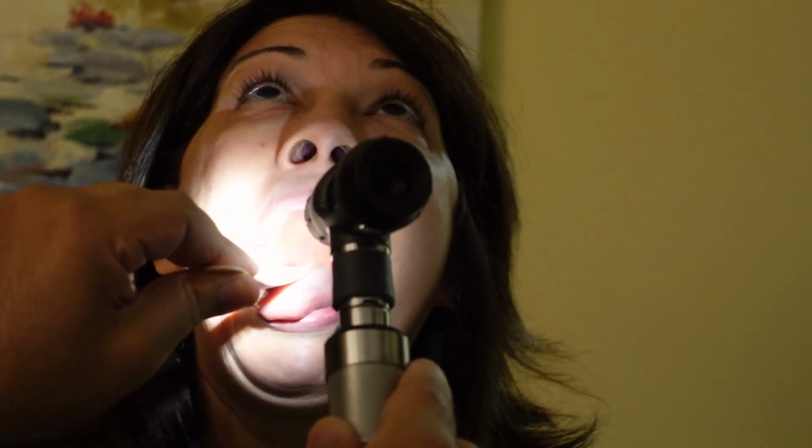And then stick your tongue out. Tilt your head back. Whoa. Say ah. And ah again. Relax. And ah again. Perfect. Little swollen tonsil on the right.